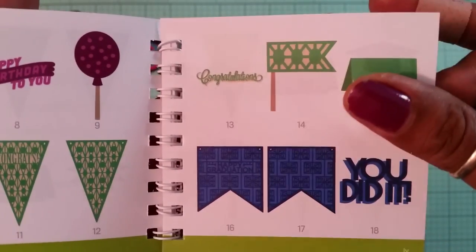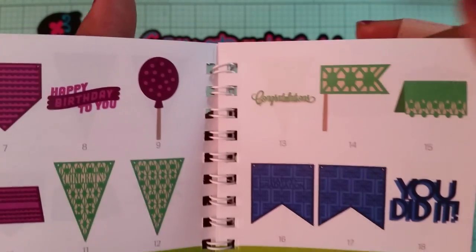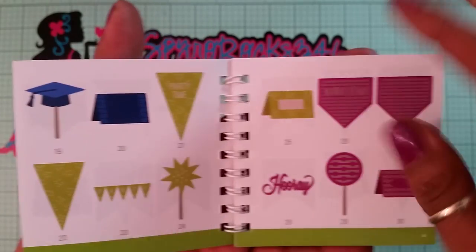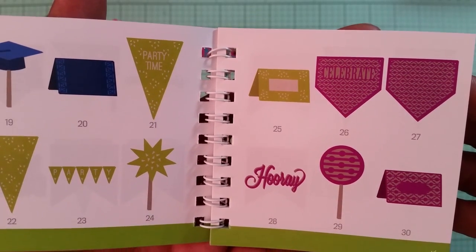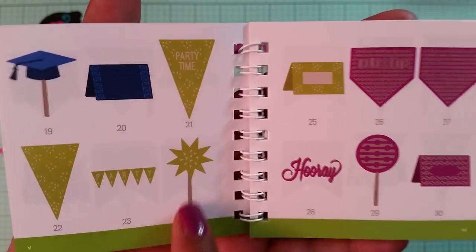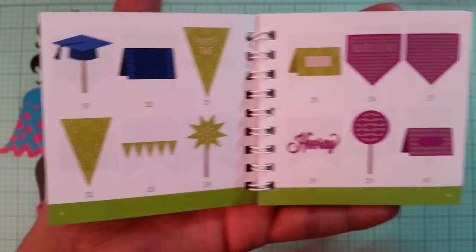Then over here, it has the same thing, similar. Congratulations. And this is a flag, like for a cupcake. And then a card. So you have all sets, and then it comes with a card, guys. Card image. Which is pretty awesome. See, because all this green right here go together. This is the card, the banner, this is the cupcake topper, the banner.